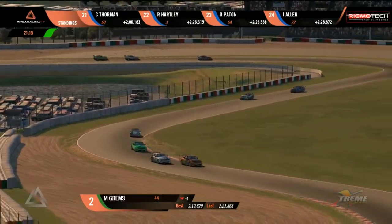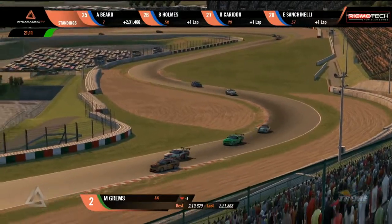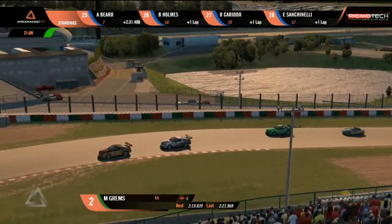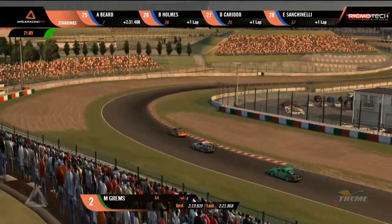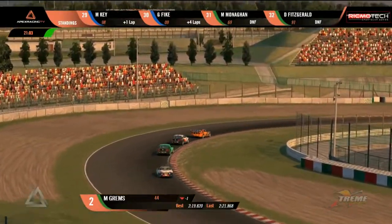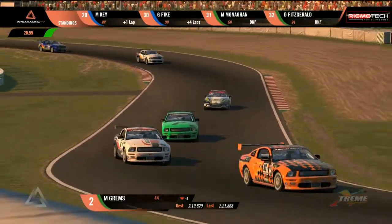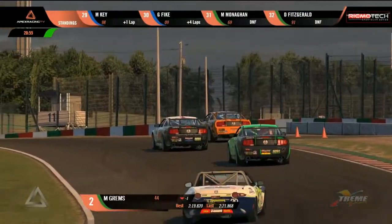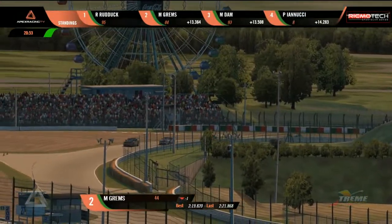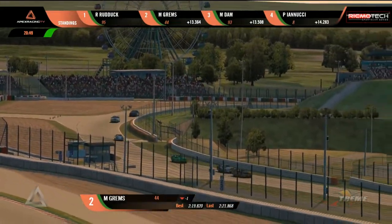Yes! Grimes using his superior speed in this first sector, trying to fight back, but Mike Dam has taken it. Mikey Grimes, who's had a fantastic season so far, is going to need all of his skill now, Adam, to get through. That was an excellent move by Mike Dam. Reckless abandon through the S's there. The Mustang just drifting about all over the place.